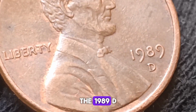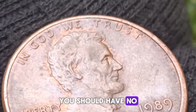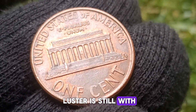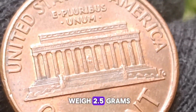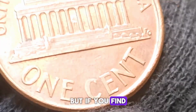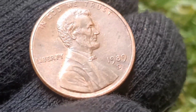The 1989 D Lincoln Memorial Cent is plentiful in all grades. You should have no trouble finding a coin of this year that has nice eye appeal and color. Make sure the original luster is still with the coin and that it shows full details. So that means if this was made correctly, a 1989 penny should weigh 2.5 grams, and that would be worth nothing. But if you find one and it weighs 3.1 grams, then it's made on the wrong metal.